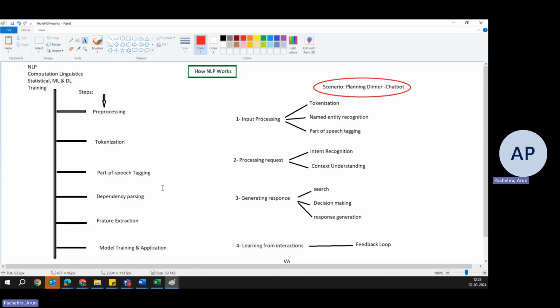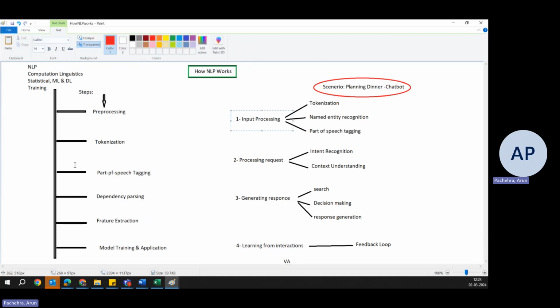So imagine planning a dinner with a chatbot. That's the scenario. Imagine you are using a chatbot to help organize a dinner with friends. You tell the chatbot, find a pizza place nearby for dinner tonight. Here's how NLP works behind the scenes. The very first thing is input processing, and how will it process the input? Well, through tokenization, NER, and POS tagging.